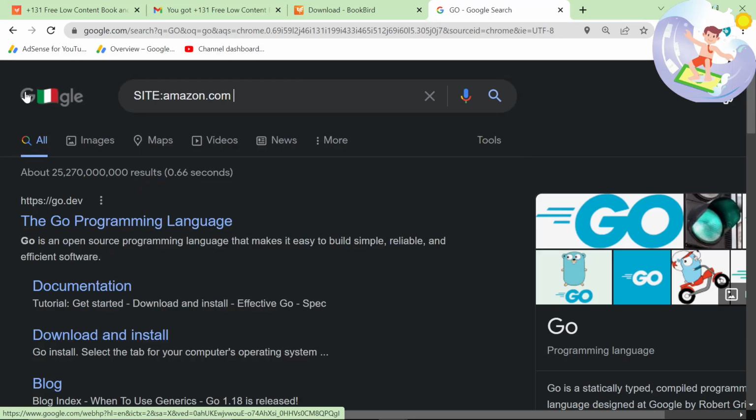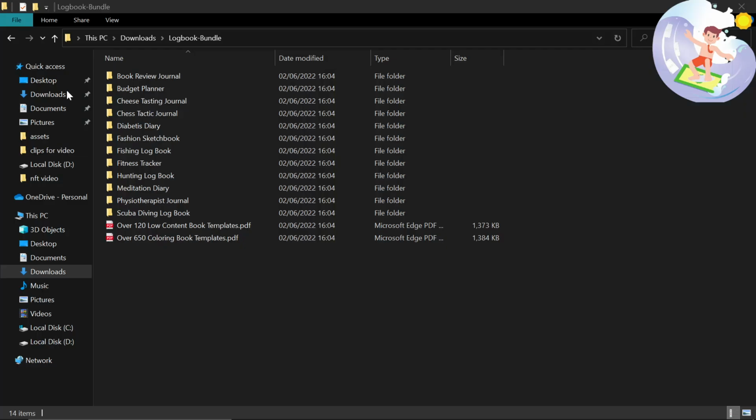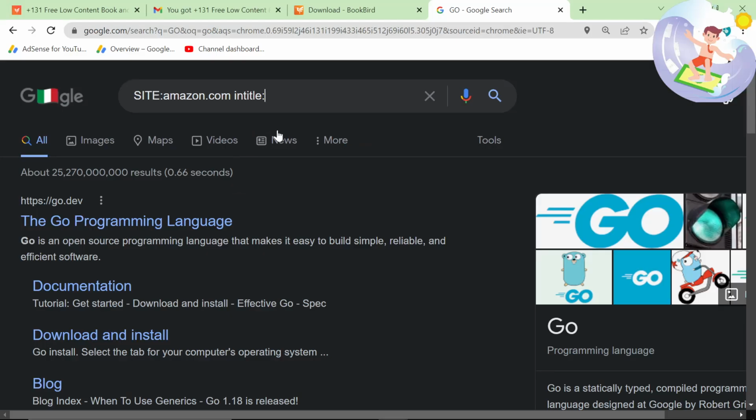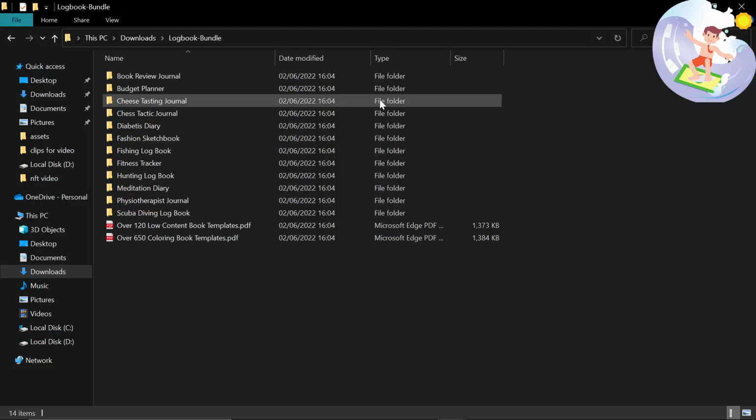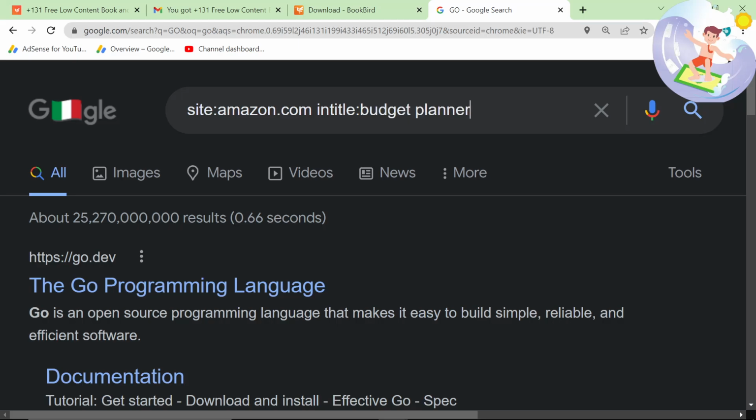So I'm going to do site:amazon.com, and then in title, and I'm going to go back to the logbook. If you haven't really seen my videos before, I'm using a search operator to do an advanced Google search directly into Google itself. And I'm going to put, let's do budget planner. So in title, budget planner.